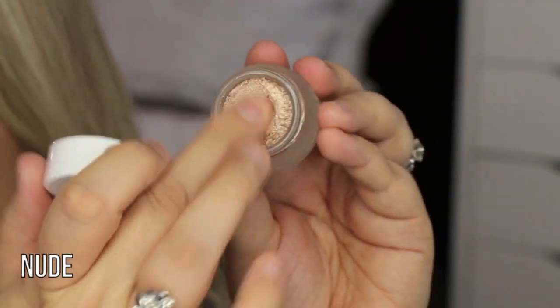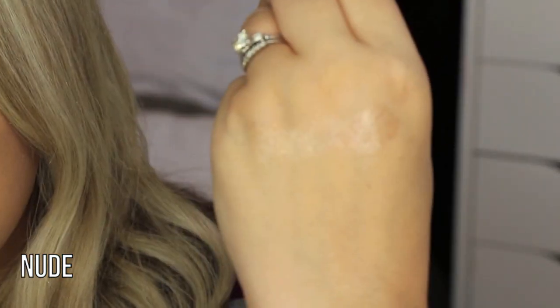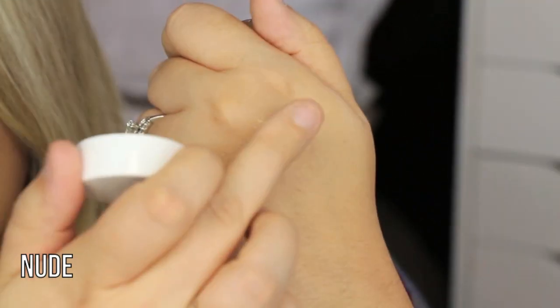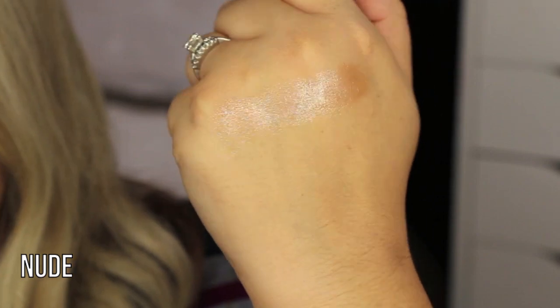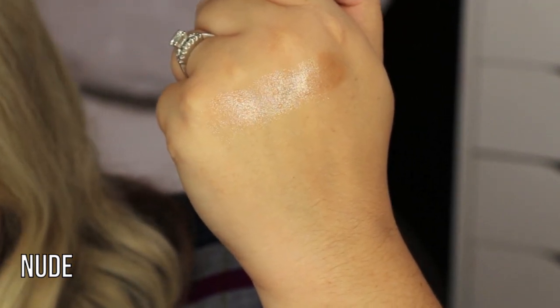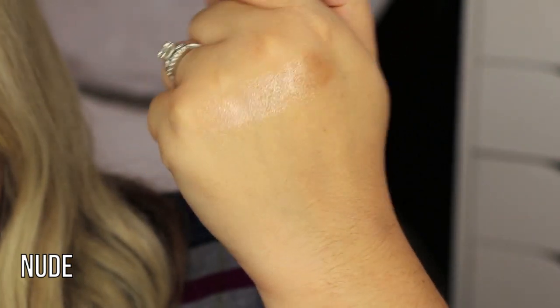So this is the shade Nude, and I'm going to swatch that. As you can see, just a really, really pretty sort of shimmery top coat. This one is more of a sheer. I want to see if it can build up a little bit. So let's just see if it has a little bit more of a build up if you do 2 coats. I mean, that just gives a pretty glass effect to the eyes. That's beautiful. Honestly, for a lot of people, this with a neutral shade in the crease and mascara would be a really beautiful, subtle holiday look.